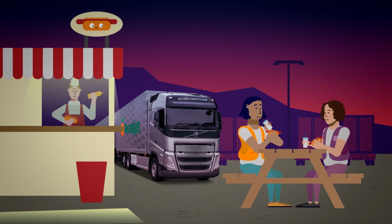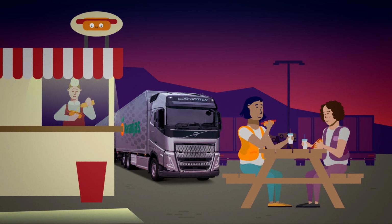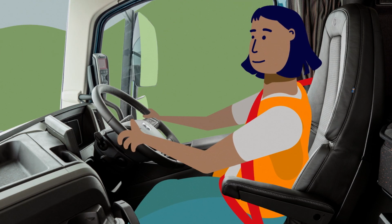When I'm done driving for the day, I'll stop somewhere for dinner. Before going to sleep in my truck, I brush my teeth and get ready for bed. Behind the driver's seat is a bed, a table, a fridge, and a microwave. I like to watch a bit of television before I go to sleep. Good night. The next day, I continue my journey.